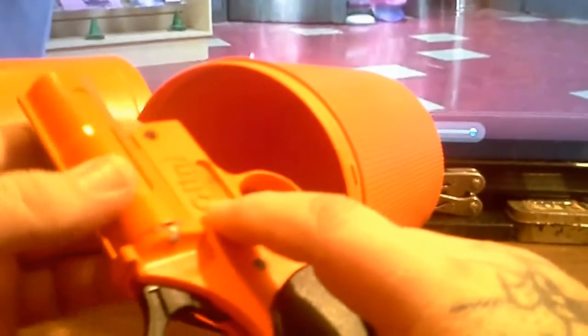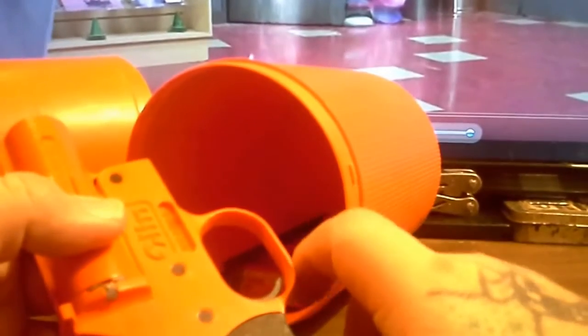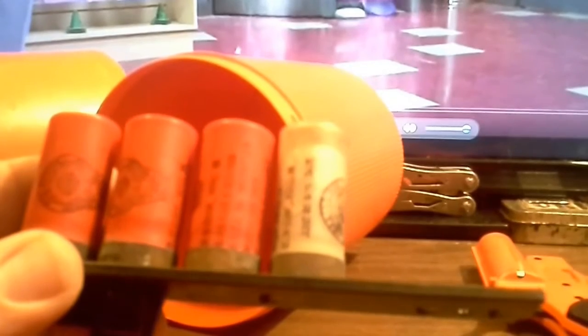I guess. I don't know. Any I've ever seen had a little button right here to release the barrel, and it clicks down in place. Like the Polish one's got a piece on the bottom of the trigger. It came with some flares.